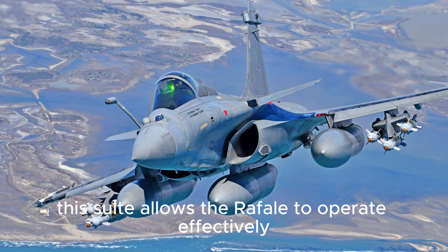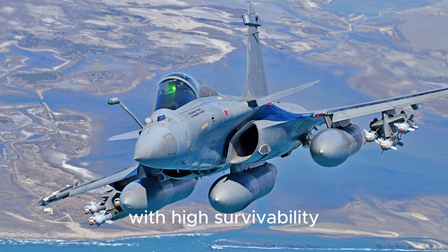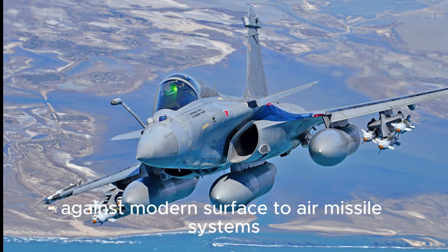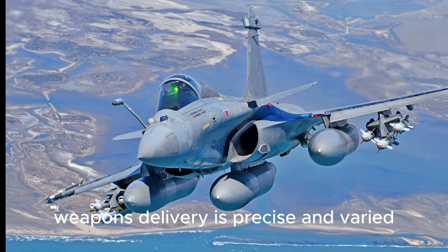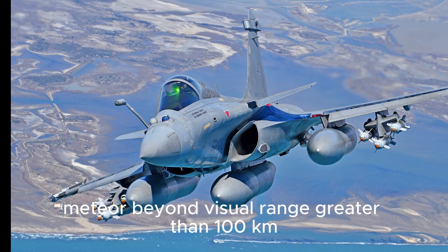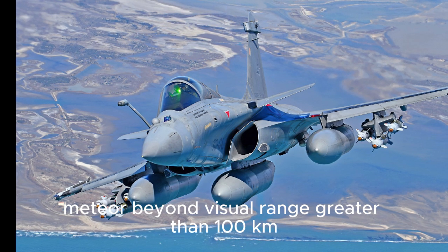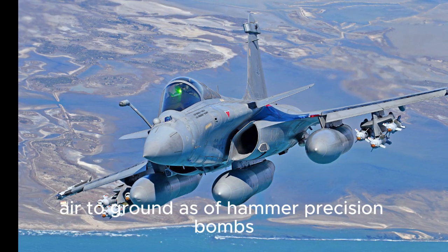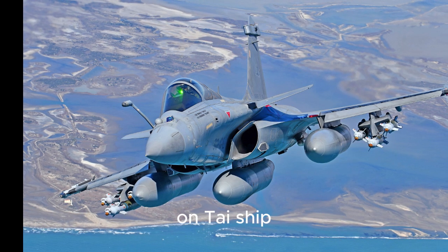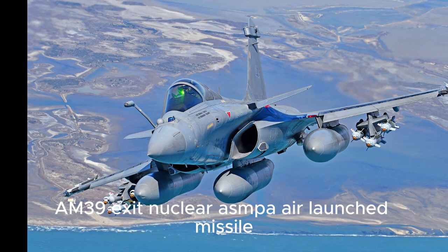This suite allows the Rafale to operate effectively in heavily contested environments, with high survivability against modern surface-to-air missile systems. Weapons delivery is precise and varied. It can carry and deploy air-to-air missiles, Mica and Meteor, beyond visual range, greater than 100 kilometers; air-to-ground, ASM-Hammer precision bombs; Scalp-EG cruise missiles; anti-ship, AM-39 Exocet; nuclear, ASMPA air-launched missile.